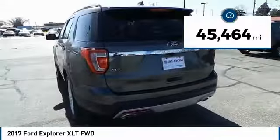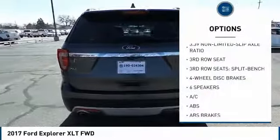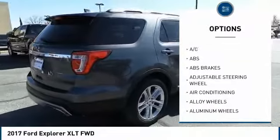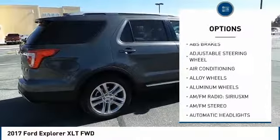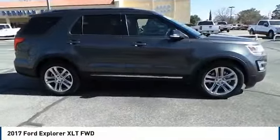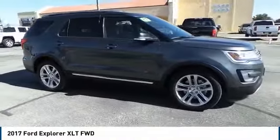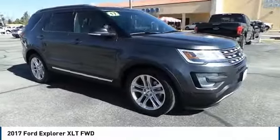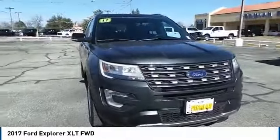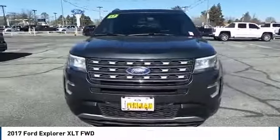Here are some of this vehicle's great options: backup camera, keyless entry, stability control, power passenger seat, steering wheel audio controls, anti-lock braking system, traction control, dual airbags, air conditioning, leather-wrapped steering wheel. This isn't just a vehicle, it's an experience. So stop in for a test drive today.